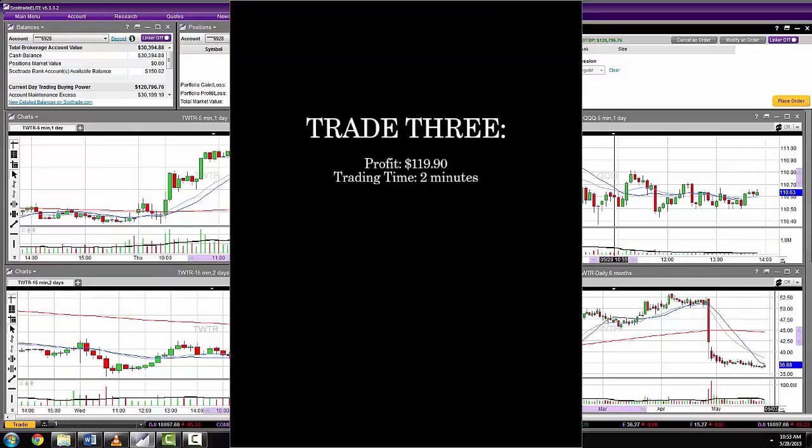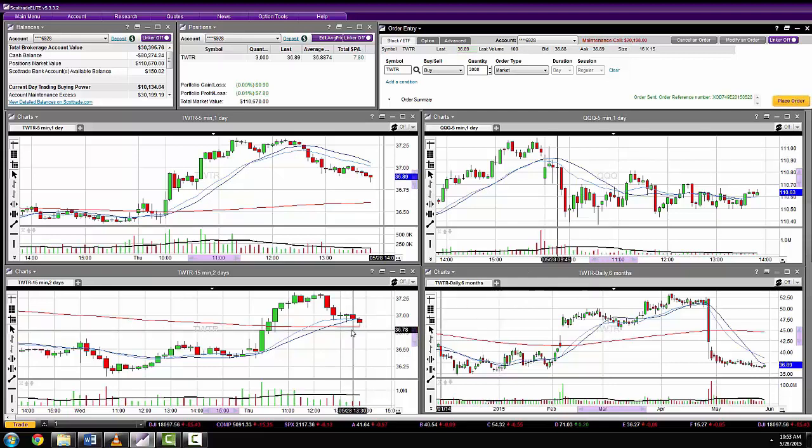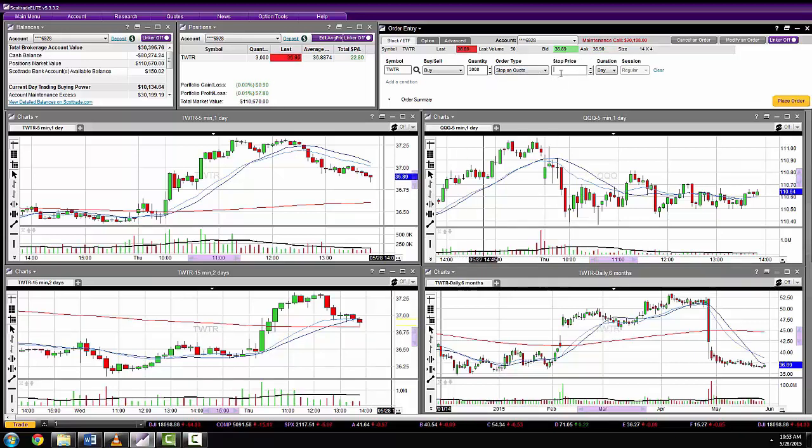The third trade is another Twitter trade, betting that, you see on that bottom left chart where there's that red line sloping across downward, I was betting that it wouldn't go below that again, that it had bounced off of it, and as you see, it's about to prove me right, but I just took quick profit on it in 2 minutes, $119.90.